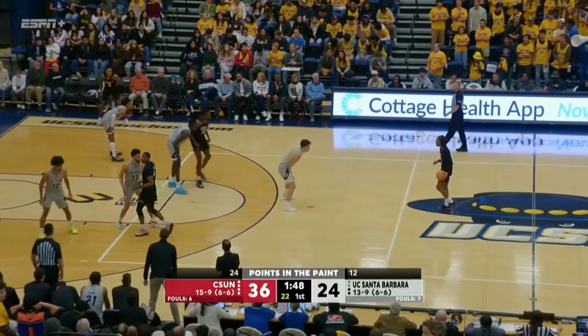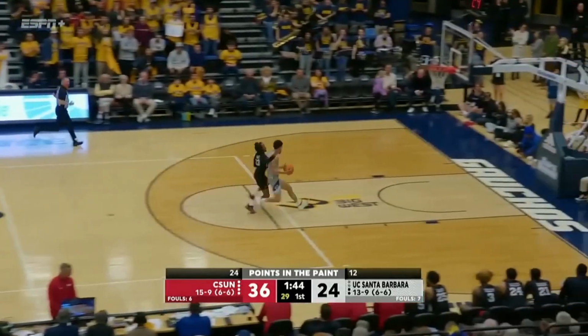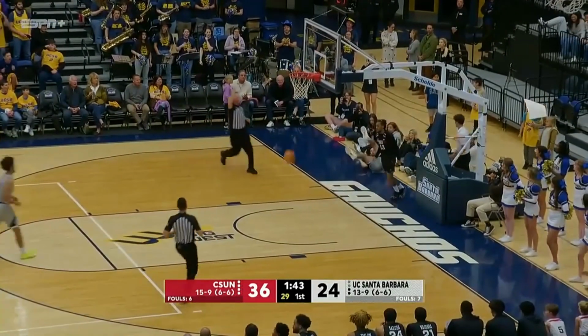Used his left hand, went off with both feet. There are the points in the paint, 24-12. Steal by Mitchell. Mitchell grabbed.